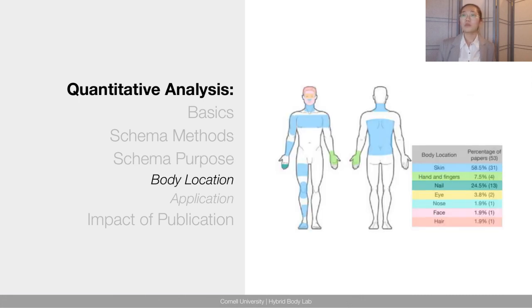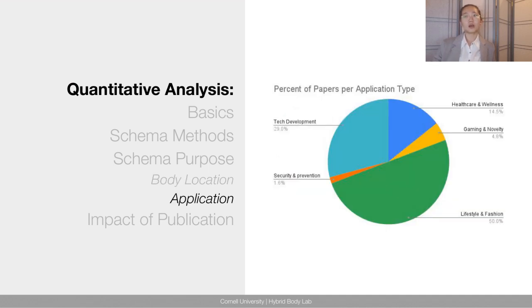This is the body location map. Most devices are located in the skin, the hands and fingers, and nails. Here's a pie chart of application types, the top 3 being lifestyle and fashion, tech development, then healthcare and wellness.